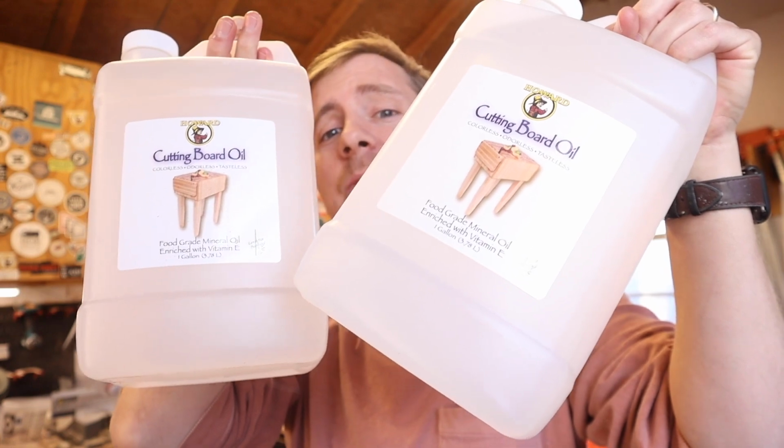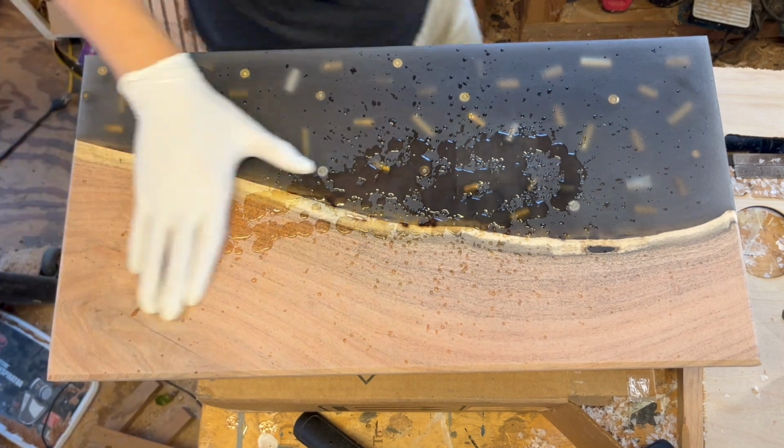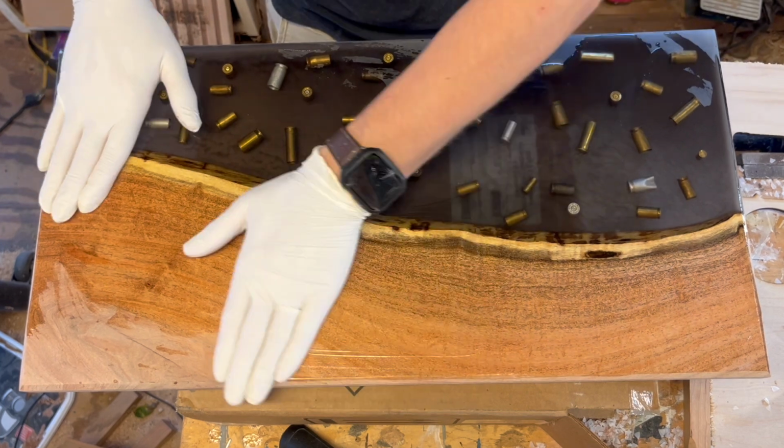So if you want to go for the bulky option, Howard sells gallon sizes as well. Howard cutting board oil is made of pure USP food grade mineral oils, and it rejuvenates your wood and helps prevent drying and cracking. It's made with clear, odorless, pure food grade mineral oil.